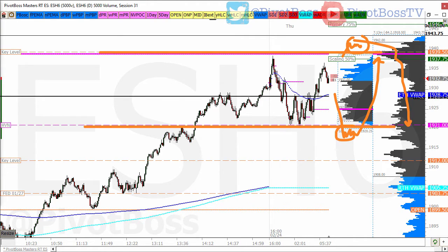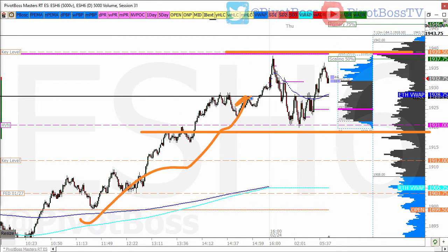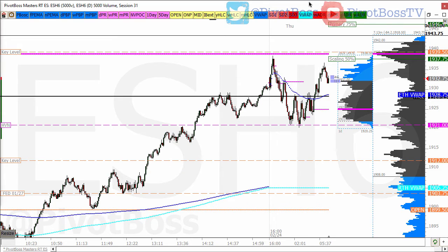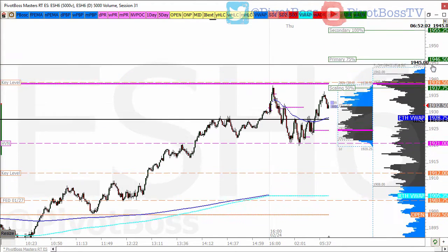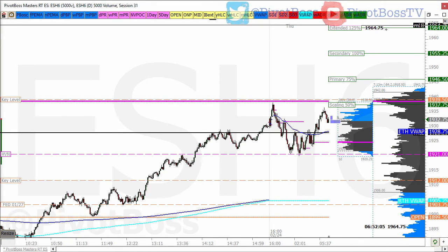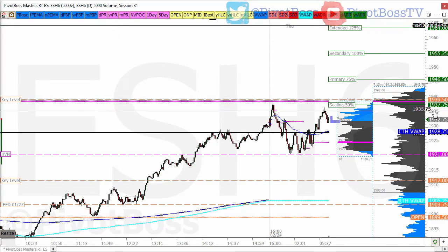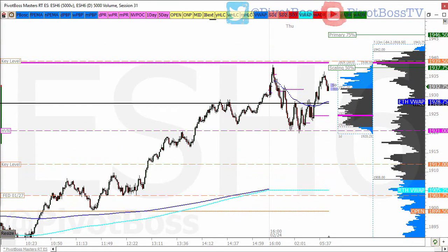So it could be a trading range type of market here after the previous session's big-time squeeze. Again, if price can push through 39.5, this is the 5-day VPOC, 39s, pushing through that level would suggest a continuation into the previous month's high at 1964.75. Any rejection of those price levels could auction price back down within the 5-day profile.